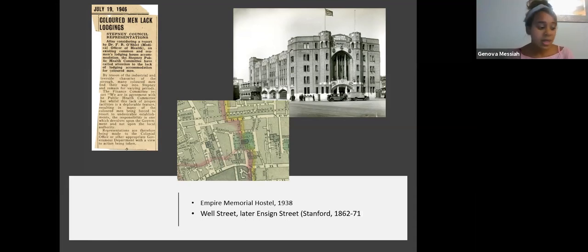And here we have another image of the Empire Memorial Hospital at 747 Commercial Road, which is just on the corner of Salmon Lane. The building is still there, as it looks in the image today. It's now called the Mission, and it's now private housing.